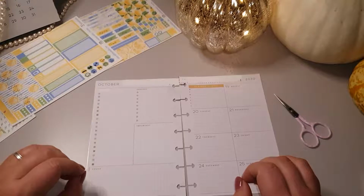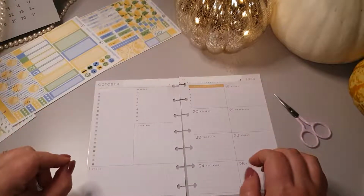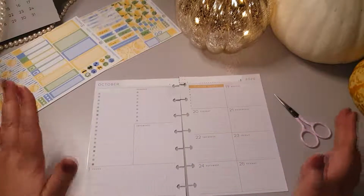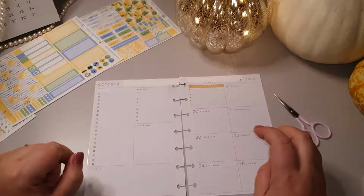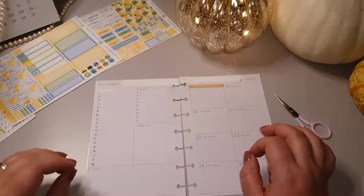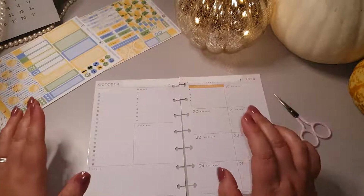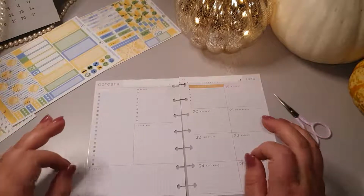You may have booked a holiday like ourselves. We booked this holiday quite a long time ago. As far as we know, as of today, no travel restrictions have been put into place. Nothing has been cancelled. So as far as we believe at this stage, we are still going away.